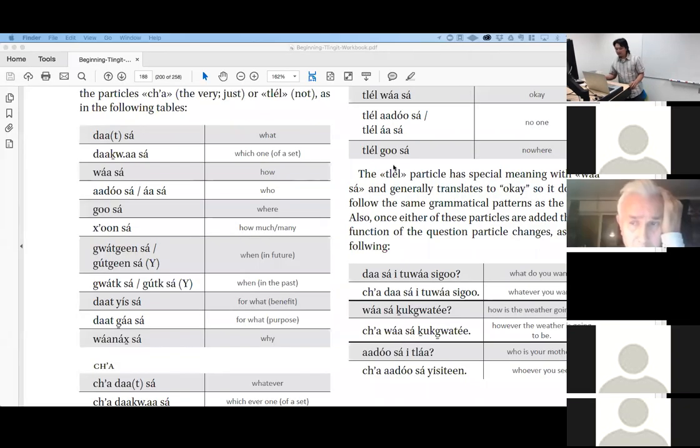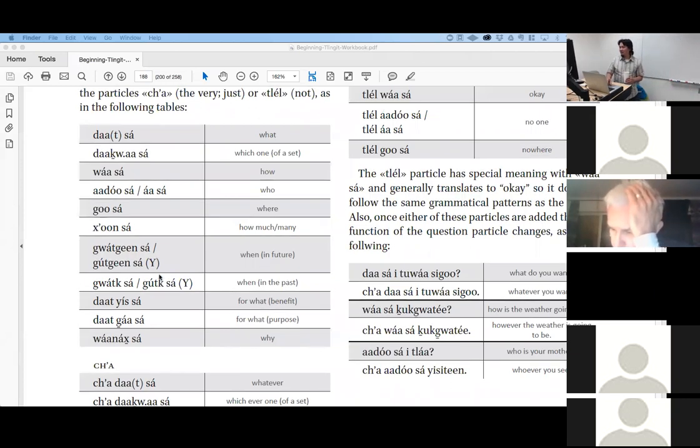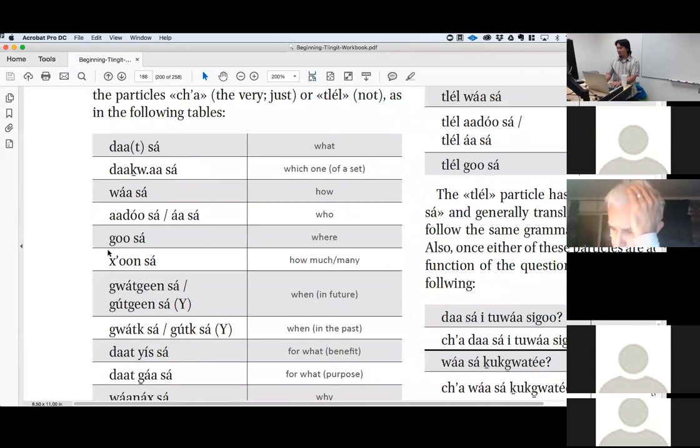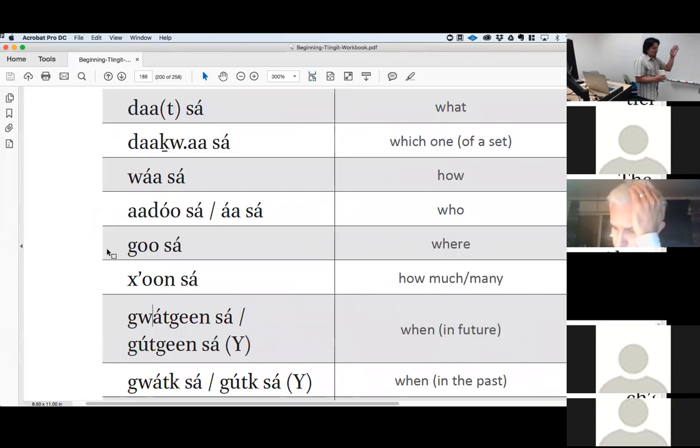So the last thing from this chapter, and then we'll do our Q&A, is looking at some different uses of these question particles that we've already looked at. You can see the English on the right-hand side. Again, sometimes you'll have things that come in between the first part and the second part. The sa is the closing part of forming the question.